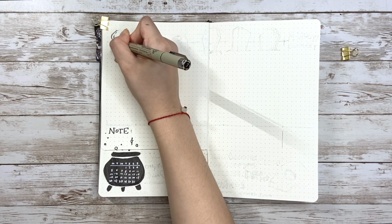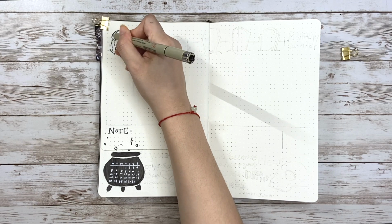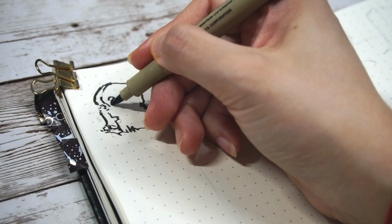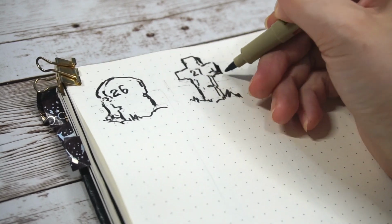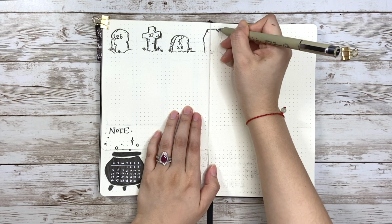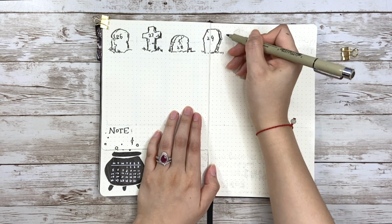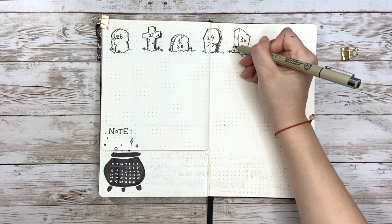Wow, I don't think she has changed the pen she's using for a long time. I wonder how many pages of Pujo spreads this pen can draw. So for this week, we're going to be drawing headstones for each day of the week, and I like how old and worn down these headstones look.